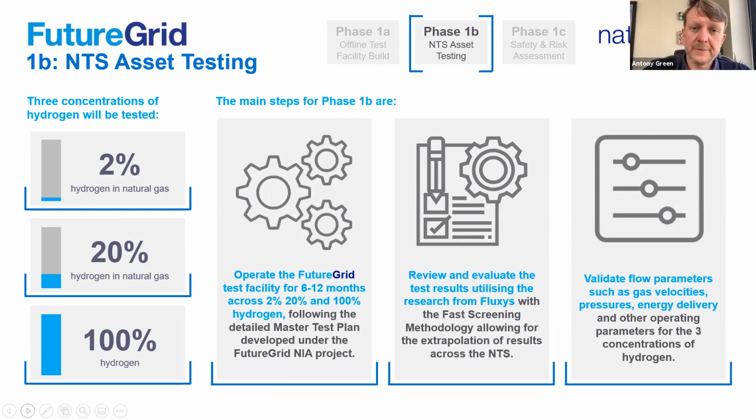Apart from the main test facility, we will also have a number of standalone tests going on in addition to the main Future Grid facility. These could be individual valves or individual sections of pipe being tested. We're going to do some rupture testing. We're going to do some extended life testing under hydrogen conditions, so look at 150,000 pressure cycles on an asset, for example. We couldn't do that in the main circle of the facility, but we can do that in standalone tests running alongside. So Future Grid is not just the main loop, it's also a number of supplementary tests that we're going to be running.